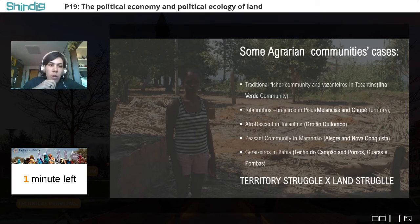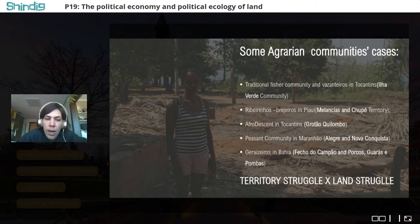So how can we think of different approaches to these cases, and how could the law also understand different sorts of land uses? We could see also, for example, the Afro-descendant communities in Tocantins, where we have different cases, because one of the communities had the title of the land that was recognized in colonial times, but when they modernized the land law in Brazil in the 60s, the laws and the titles that the community had just disappeared, because of a state colonial project to plant commodities on this territory.